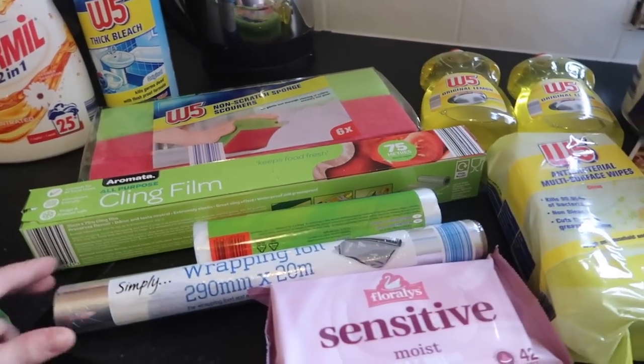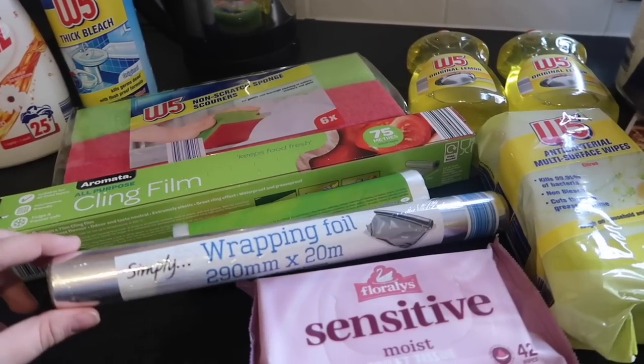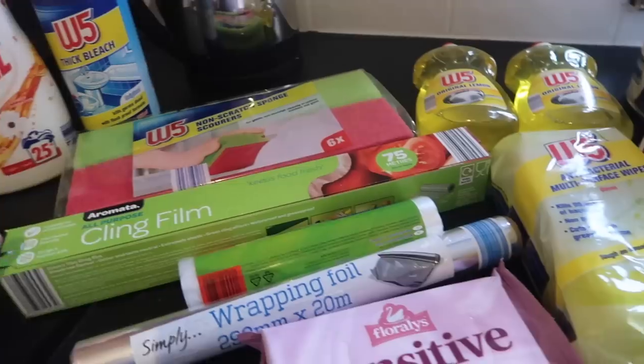I normally buy the cheap cling film, like this is the cheap tin foil, wrapping foil, I call it tin foil, but they didn't have any cheap, they only had this one, so I bought that instead.